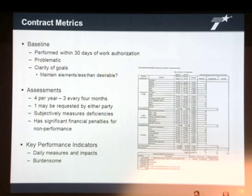So there's a number of factors that can affect your baseline assessment, but it's the condition of that roadway. It's just a snapshot at that moment in time. Okay, and then you perform quarterly assessments.